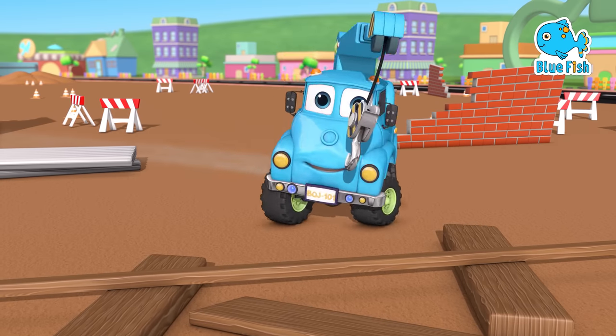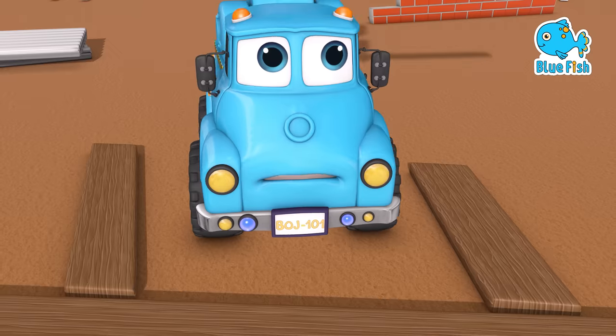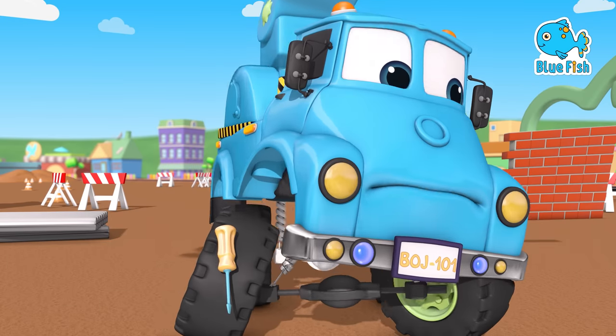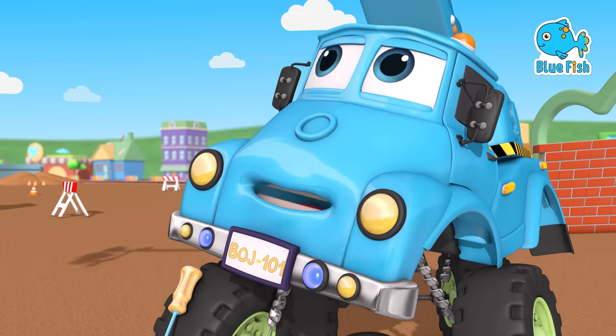The crane is a special construction truck. It has a real long neck, leg and claw. It moves things from place to place. It can reach up very tall.